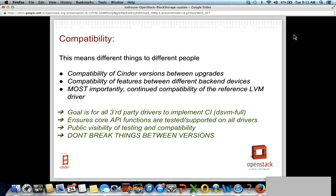What that means is every patch that goes into OpenStack right now goes through a continuous integration test phase. It runs an extensive set of functional tests that we have to make sure that all the API calls work and everything's compatible and nothing's broken. And we call that DSVM full. So the idea is if we can get to a stage where every driver that's in Cinder actually runs that, ideally on every patch, then it gives some visibility and some indication to people that, hey, this driver does actually work. It does implement all the API calls, and there is compatibility. So that's the idea there.